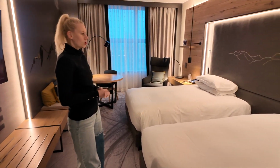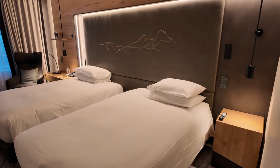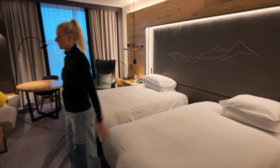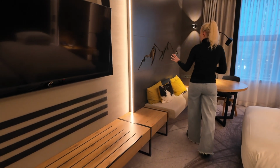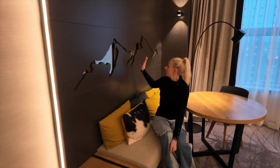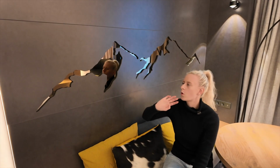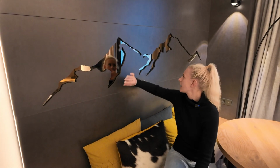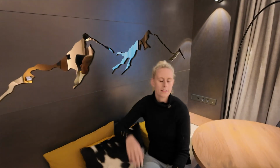In here we've got the 2 double beds. Now there's only 2 of us staying in this room, so I look forward to having a double bed all to myself. Both beds have a great view of the TV, lots of luggage storage space. Wow, look at this glass backboard. How gorgeous is that? You've got some sort of mountains, but could also be doubled as a lion chasing a kangaroo with an orangutan. Could double up as that.